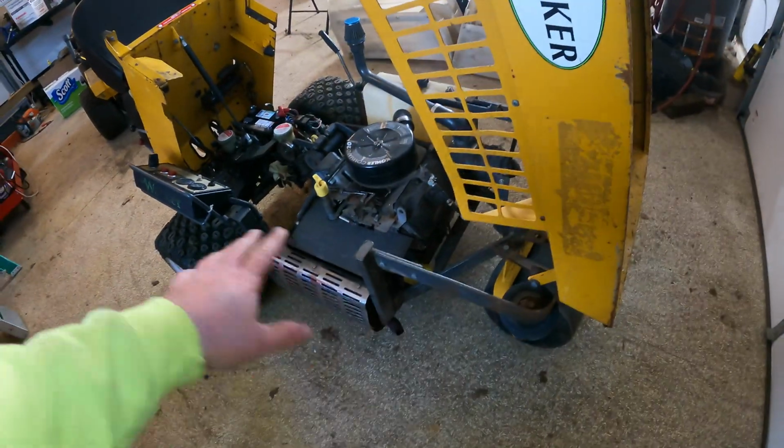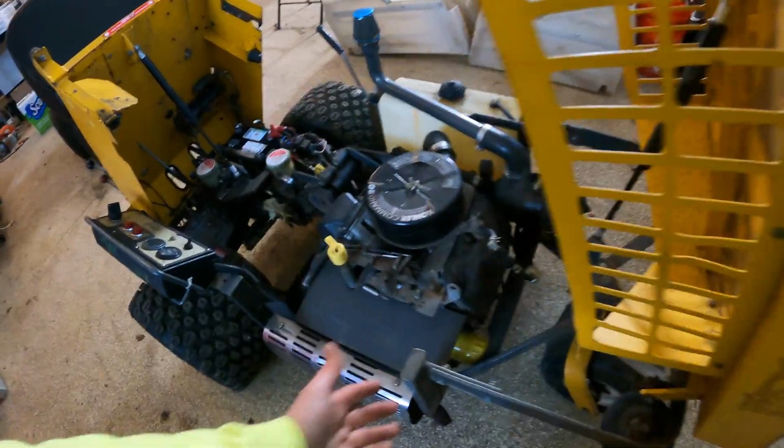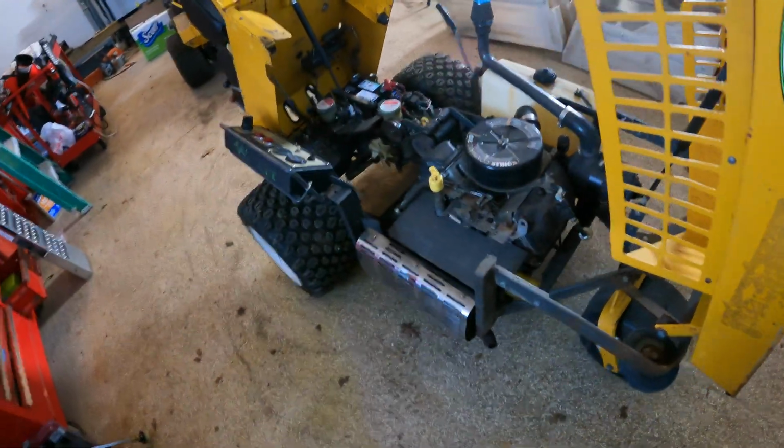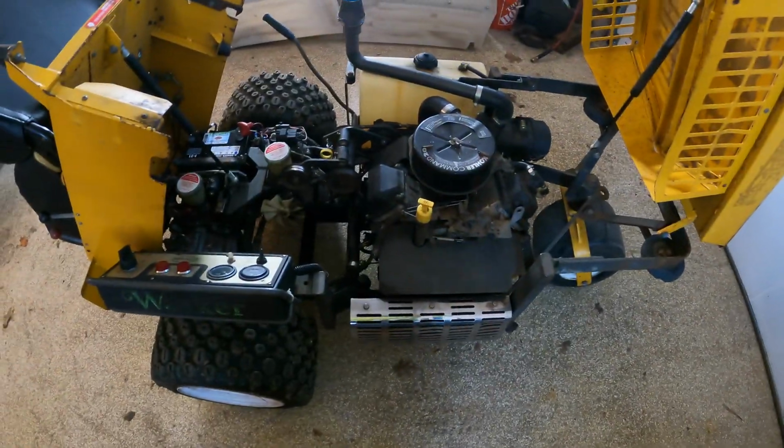But I tend to stick with these machines because I know them well, and I know they hold up. You know, these things are like tanks, workhorses. I've seen guys with over 10,000 hours on these, and they're still going.